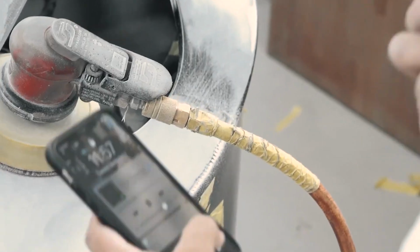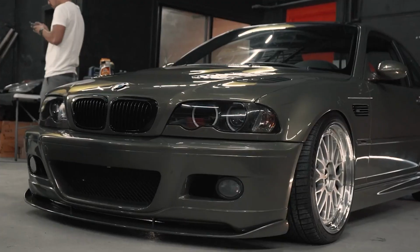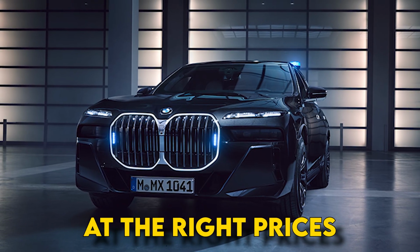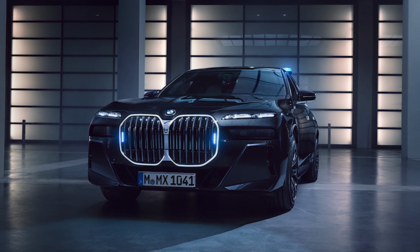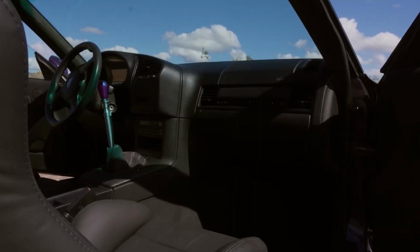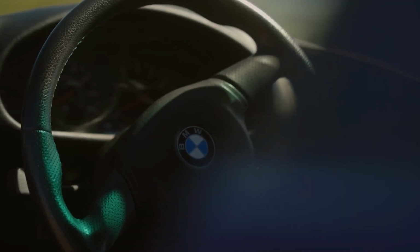Now, I'm not going to sugarcoat this. Car flipping isn't a get-rich-quick scheme. You need to know what to look for, understand the market, and most importantly, buy the right cars at the right prices. But when you nail it, the profits can be absolutely insane. So let's get into it. Here are the 10 BMWs that could make you serious money.